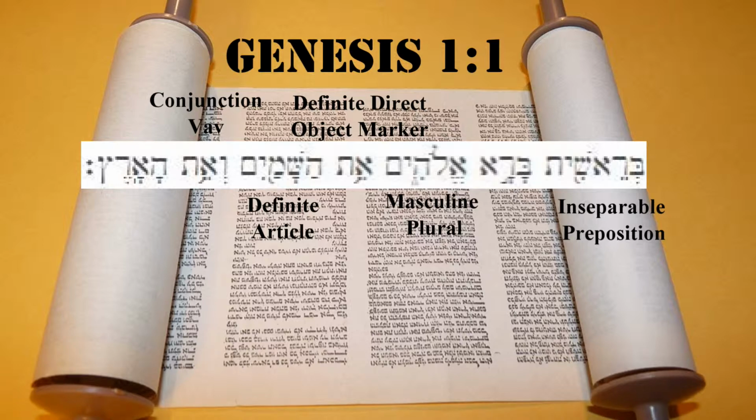Bereshit means in the beginning. The ba at the beginning of the word is the preposition and means in. Et is a definite direct object marker that we don't translate in English, but it shows us that the direct objects are definite. Ha is the definite article, making a word definite and being translated as the in English.